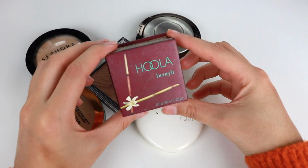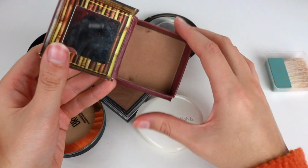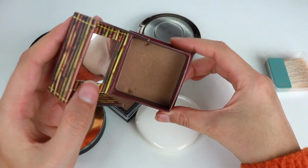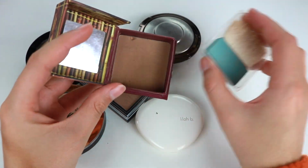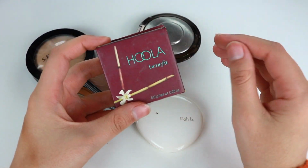I'm also keeping the Benefit Hoola bronzer. This is a classic. Another one that I've had for ages and I cannot seem to use up. This one is also very old, but it still performs well. It doesn't smell bad. It doesn't give my skin any issues. So I'm definitely keeping this one. This is another great investment.